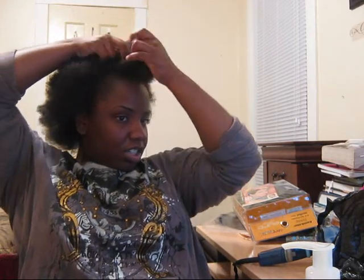I pretty much just take a section. You can definitely look at the amount of hair I'm using. You could definitely use more hair than this. But I'm trying to use all of them. I only have one pack of the purple ones, two packs of the gray ones, I think, and I think I just may have a pack of each one. I still use all of them and I get a pretty good curl. But you could use whatever amount you want.